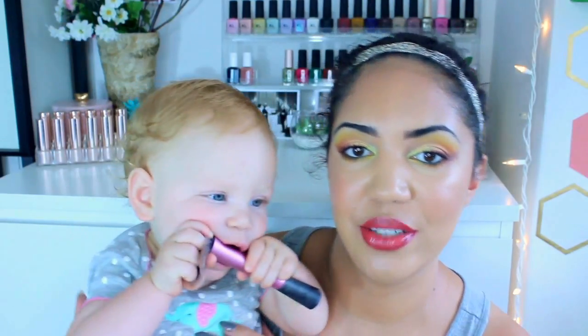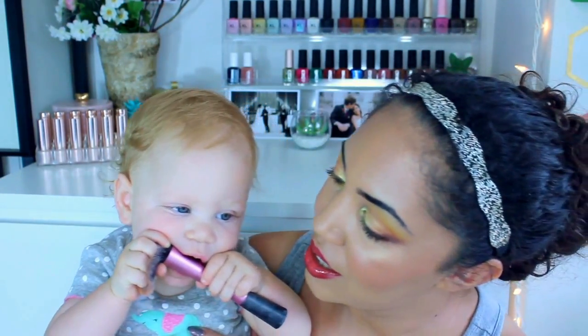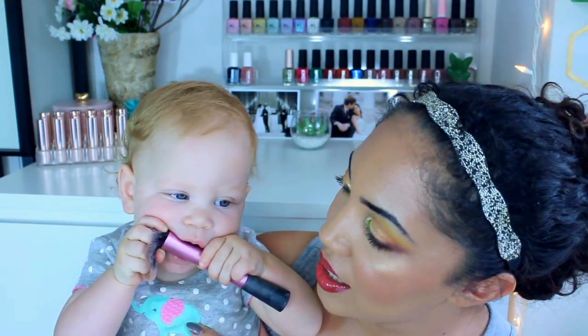This is Rosie's monthly favorite. It's the Real Techniques blush brush. Feels really good on her teeth.